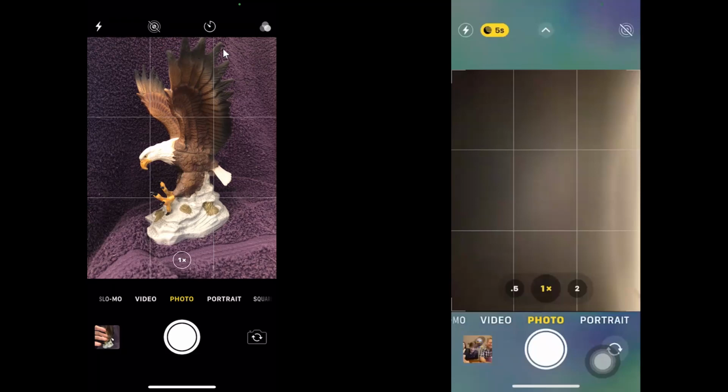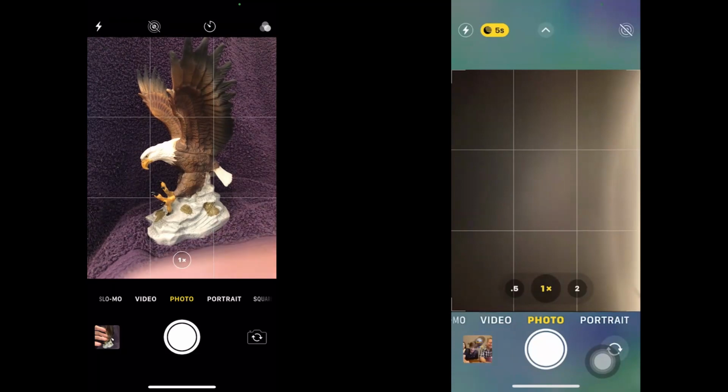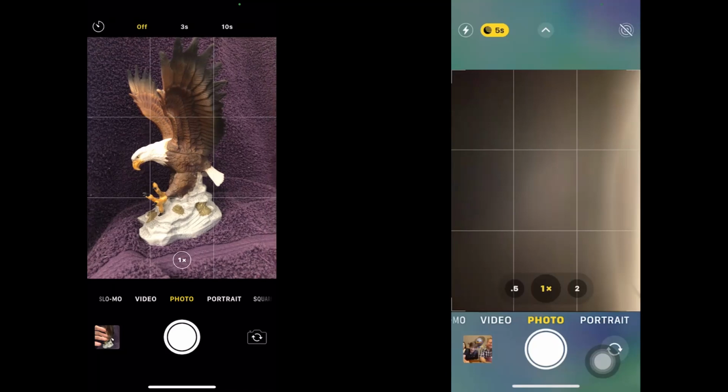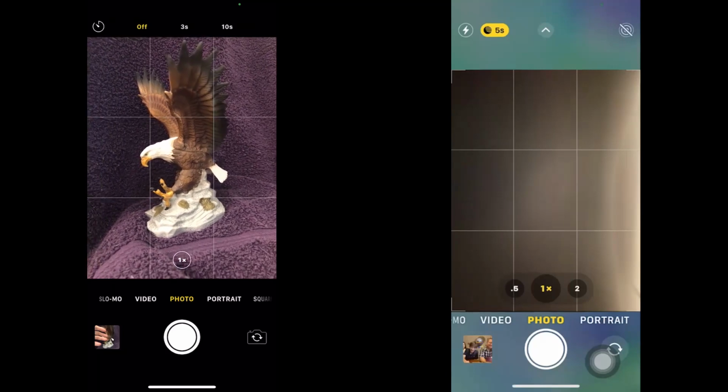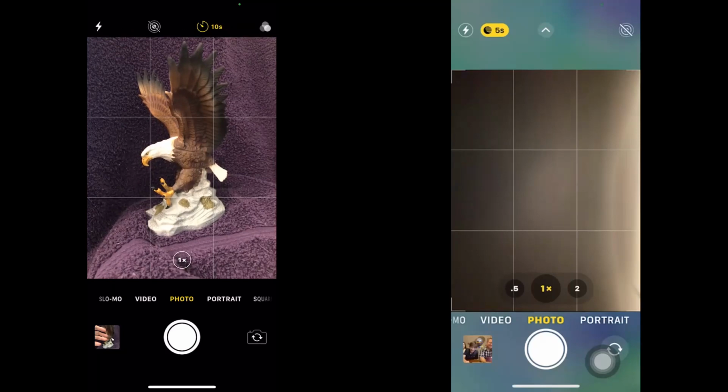We're going across the top there. There's a little timer; this icon is supposed to represent a timer. It gives me some time after I hit the button to run around and get in the picture. It's called a delayed shutter, and you have a choice. When you tap that, it says 3 or 10 seconds. I'll take 3 seconds to run around and get in the picture, or I'll take 10 seconds.